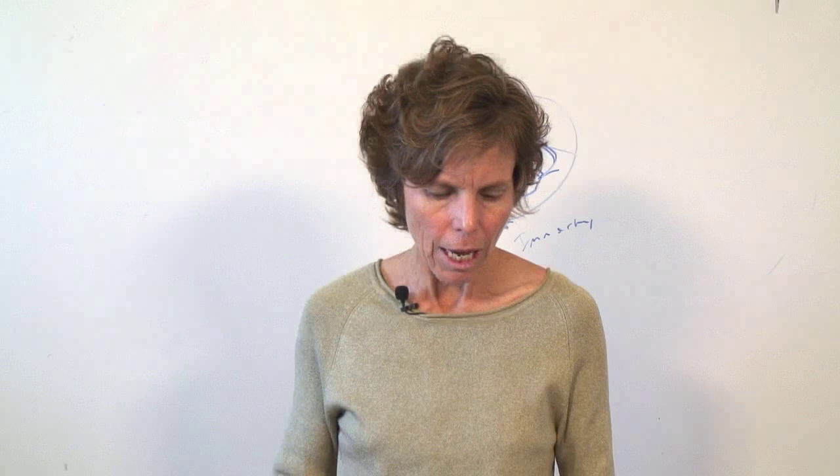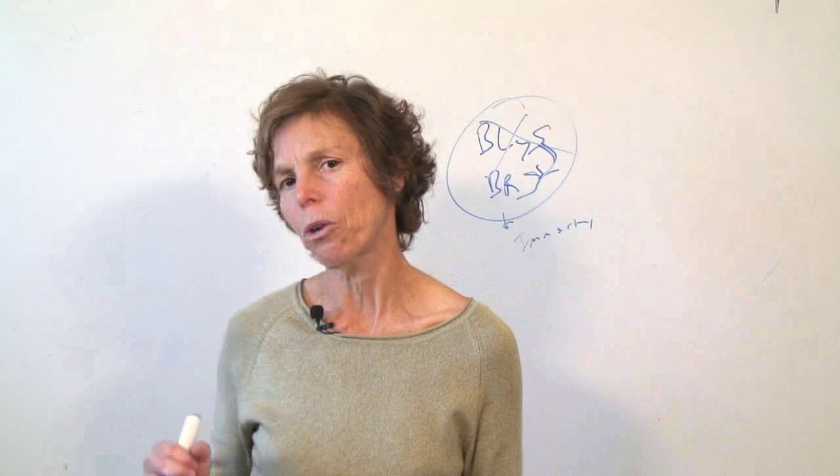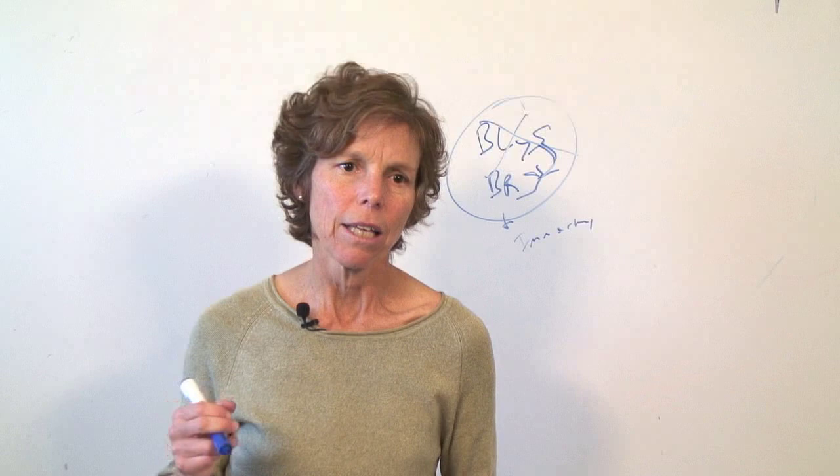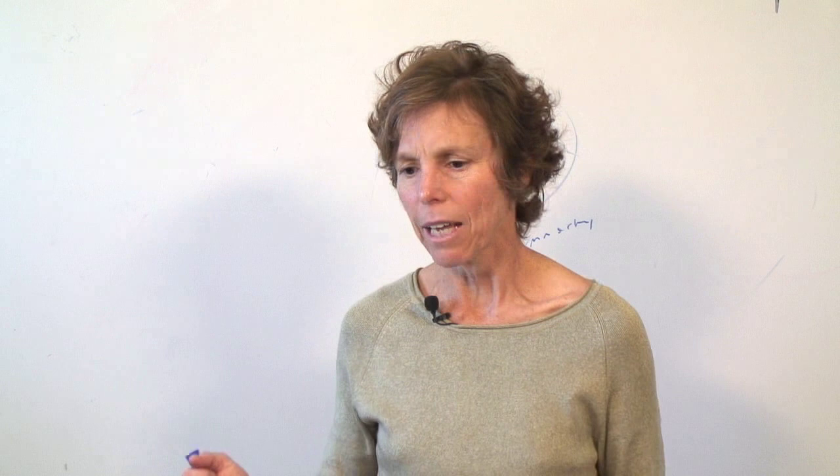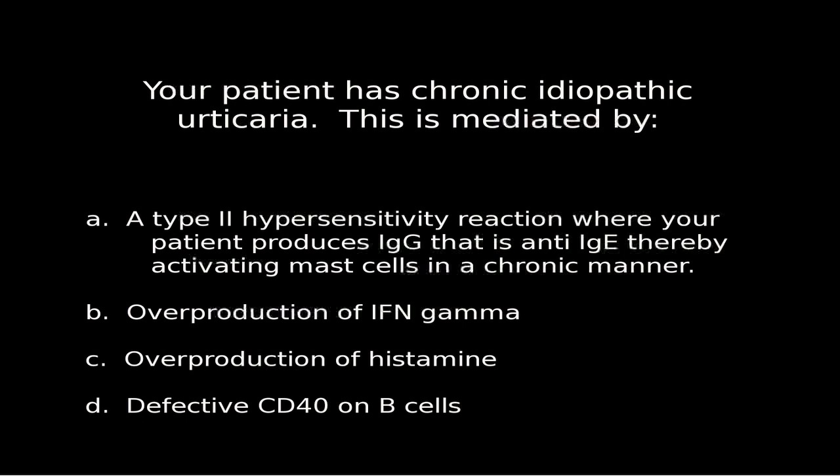And this is one of those questions where it depends on who you ask, okay? If you ask an immunology specialist, they will tell you that chronic urticaria is a type 2 hypersensitivity reaction, which we'll come to, okay? Which is an antibody antigen mediated immunopathology. If you ask a lot of textbooks, they'll say that it is a type 1 hypersensitivity. In other words, it's just like any other allergy. So the operative word in the question is hives, urticaria, that is chronic.